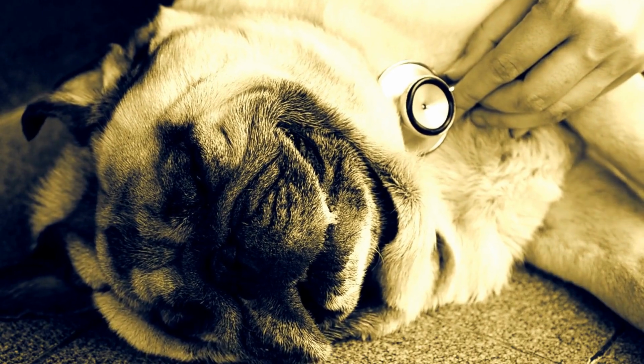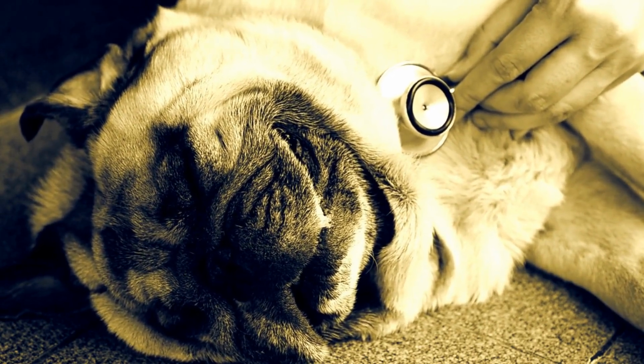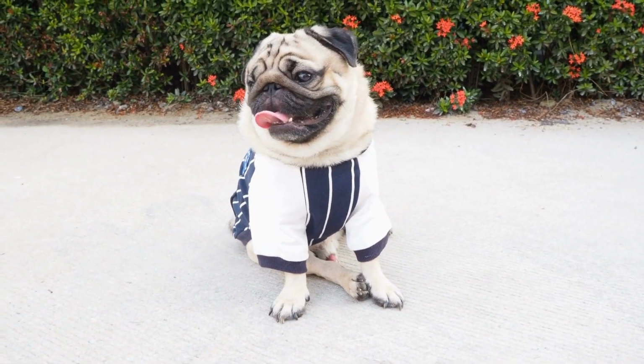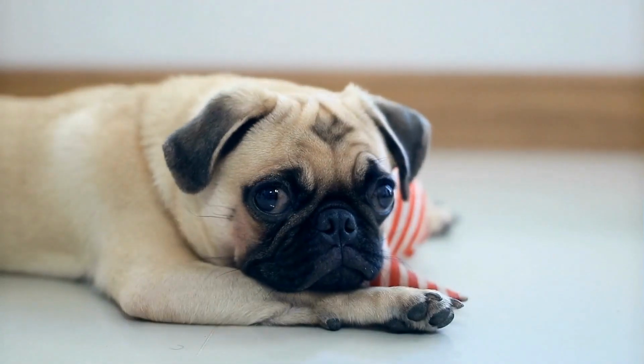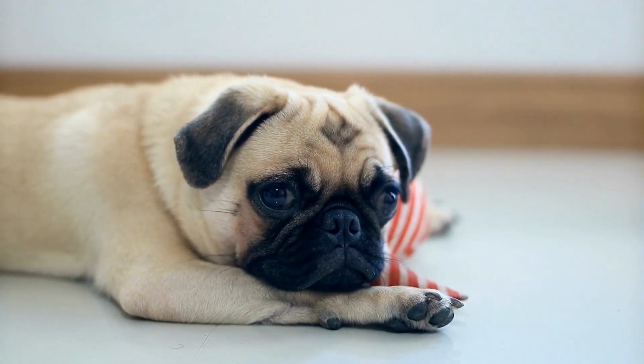Ensure that all electrical cords are tucked away or covered, as puppies may be tempted to chew on them. Keep all cleaning supplies, medications, and toxic substances out of reach, preferably in locked cabinets. Secure any loose wires and cables, as they can cause injuries if tangled or chewed.